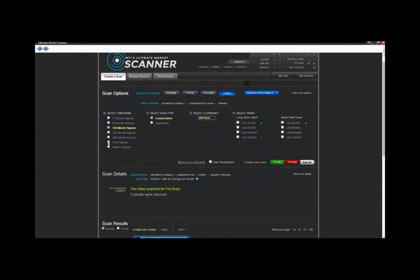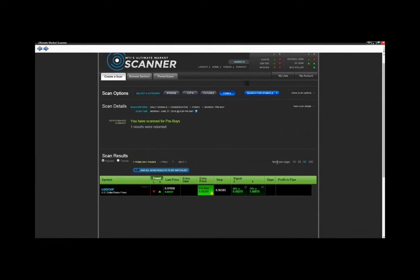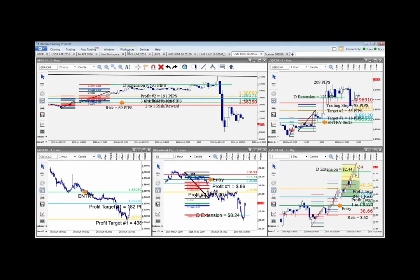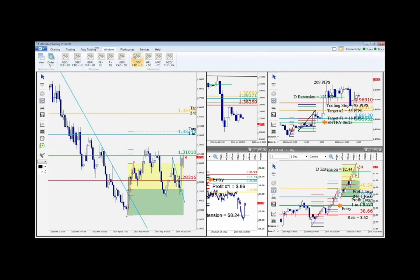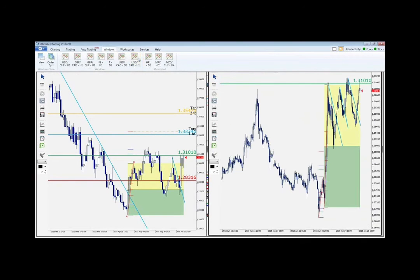So if you want to come in here and do a scan on a daily time frame, I don't know if I have anybody here that does trade on a daily signal. If we were to come in here, oh, that's actually for the Forex market. But let me show you a recent trade I was looking at yesterday. It's on the US dollar, Canadian dollar. Let me show you how we can use this as well, utilizing a daily signal.